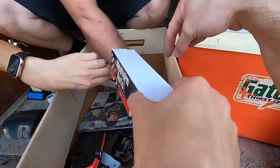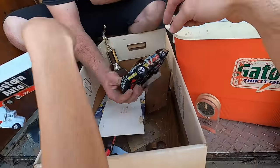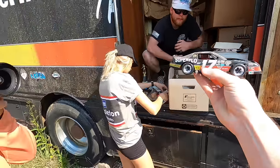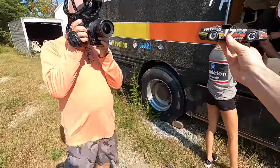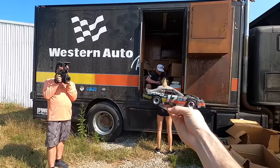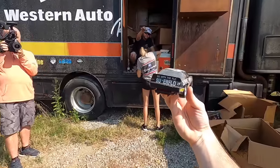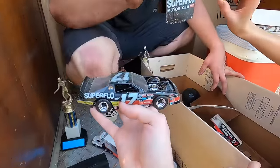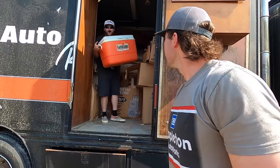Oh, this one's bigger. This would have been the car that this truck pulled around with its last remaining paint scheme on it. Yep. That's what would have gone back there. ASA car. Oh, you got the hood. Superflow. See, it's got Moroso valve covers. Whoa. Old gum. Oh, that's sweet.